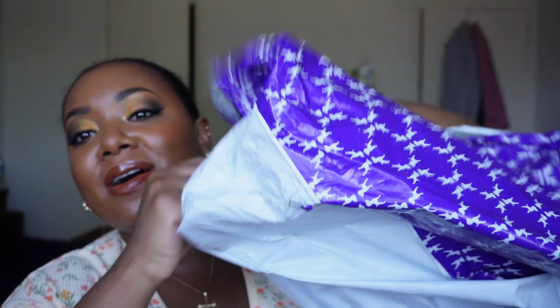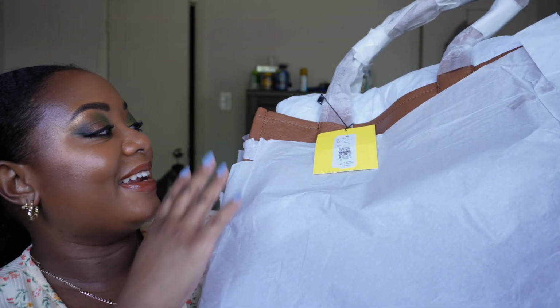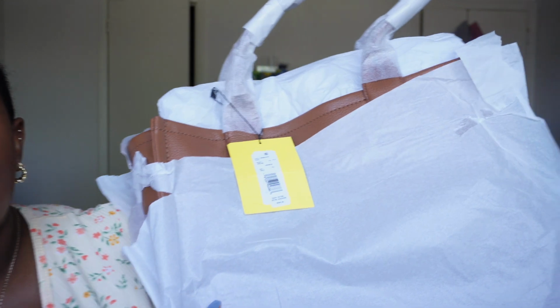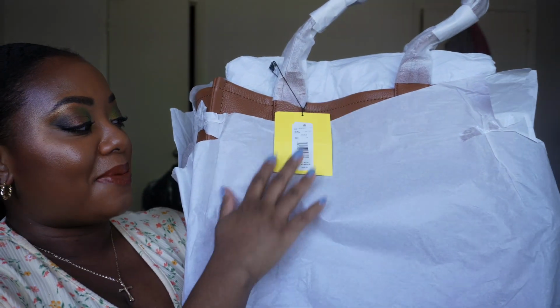I honestly think it's just so ghetto that they didn't give me a box. Like, who does that? Okay, so first it's filled with the Bloomingdale's wrapping paper. The struggle. Okay, and I got it out of the protective bag. So here we have the bag in the other protective wrapping.